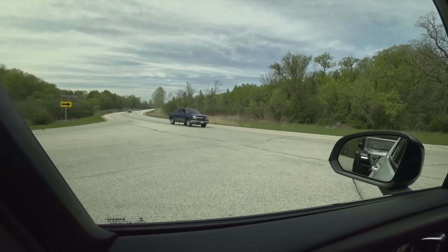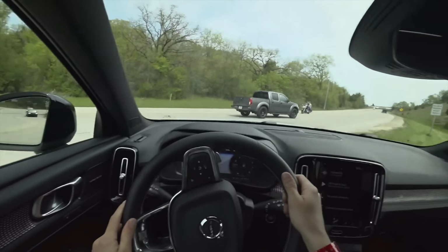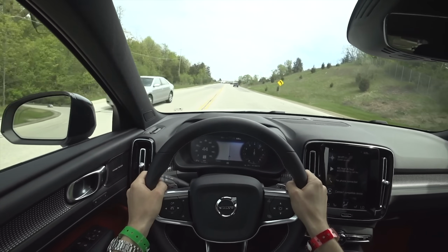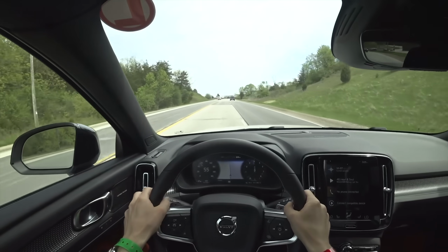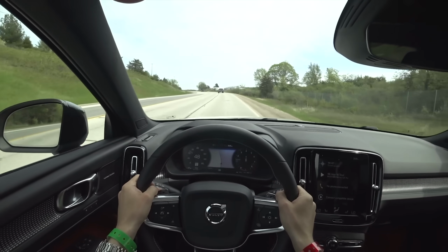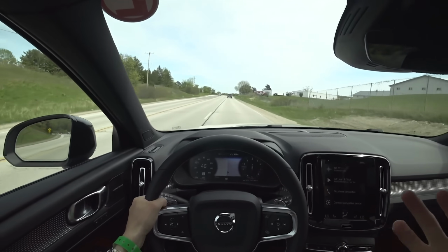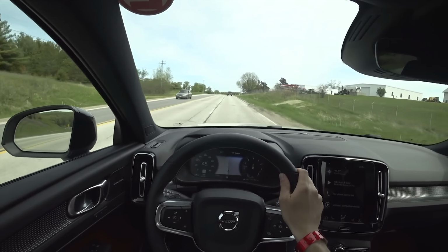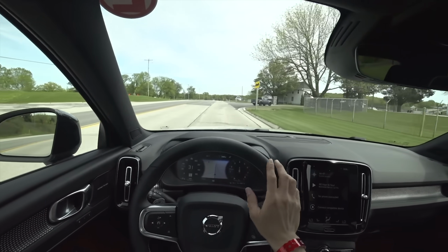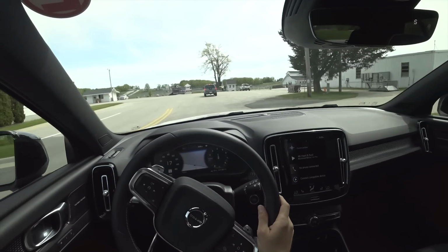Let's give it one more acceleration run here. This all-wheel drive variant definitely feels good. I'd be curious to see what the front-wheel drive cars handle like. Volvo's had some really good front-wheel drive chassis lately, and this all-wheel drive is great, but I feel like it could be a little bit peppier without the drivetrain loss from the all-wheel drive system. But as it sits, if you live in a colder climate and need something that does a good job in the wintertime or in slippery conditions, you really can't go wrong with this.